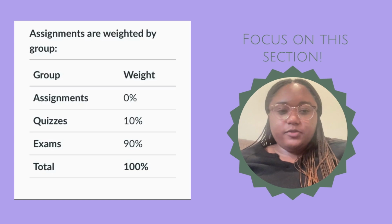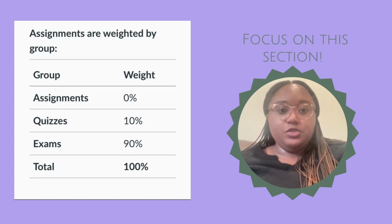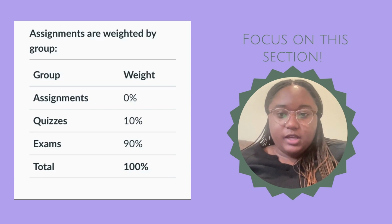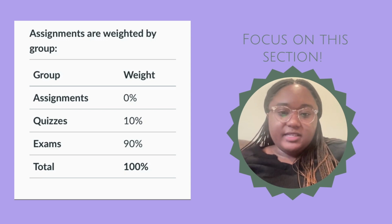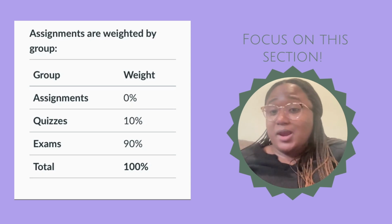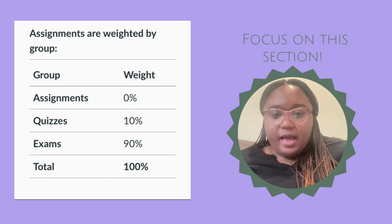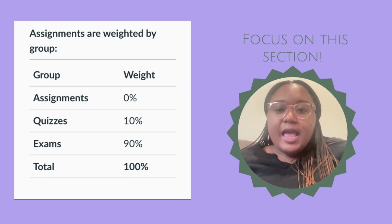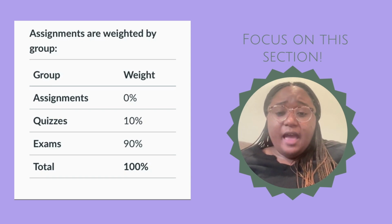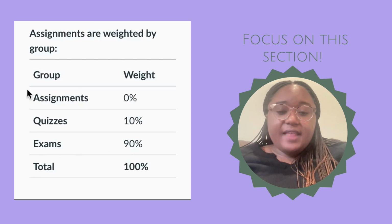So this is what I was referring to a little bit earlier in the video. This is the section that you really need to be focusing on. So you have assignments, quizzes, and exams. Obviously, for each class, it's going to be a little bit different. And each school might have different things, but this is for my advanced patho class, and we have 3 exams that are weighed. The total weight is 90%, and we have I think 8 quizzes, and that's 10%.